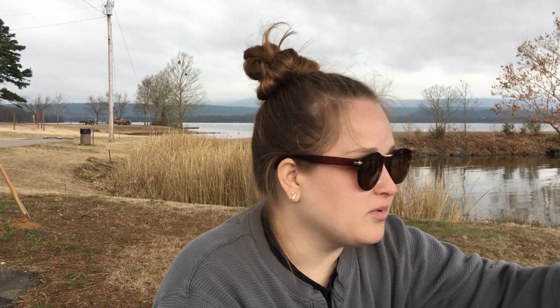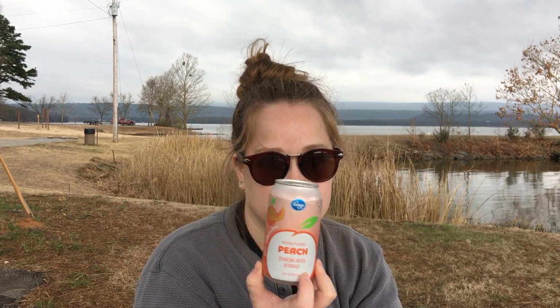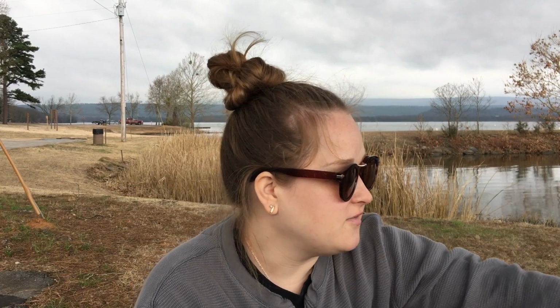First up, water. So always have your water with you. And then another thing I brought, this is peach flavored sparkling water. This is the Kroger brand. I know that regular plain water is better than this, but if you don't want to be tempted to do a Coke or something, this is a good alternative.